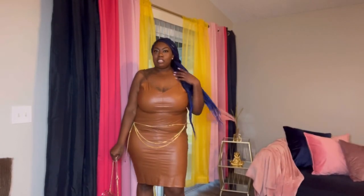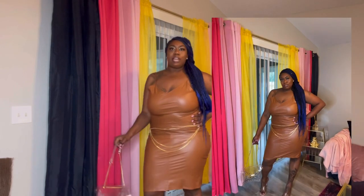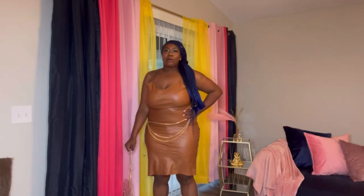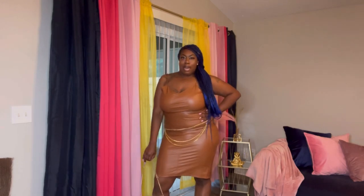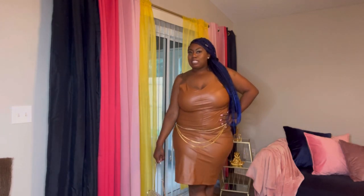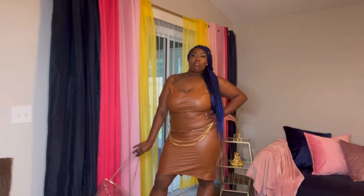All right, this is the next look, y'all. This cute little faux leather dress. I just paired it with a clear purse. I put on a little chain belt and some clear heels. I don't know if y'all can see them, but I like this look. This is very stretchy. I think this is the 1X. I don't know, but I said all the sizes in the beginning. But yeah, I like this look. Moving right along.